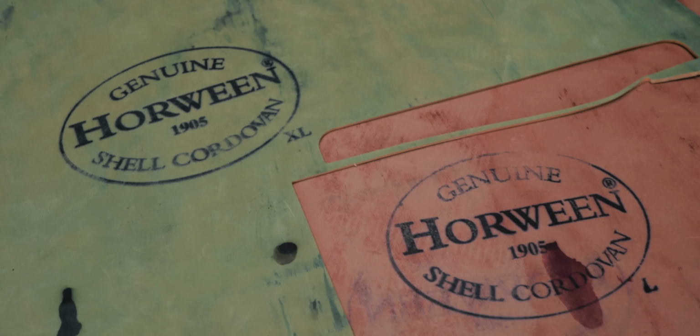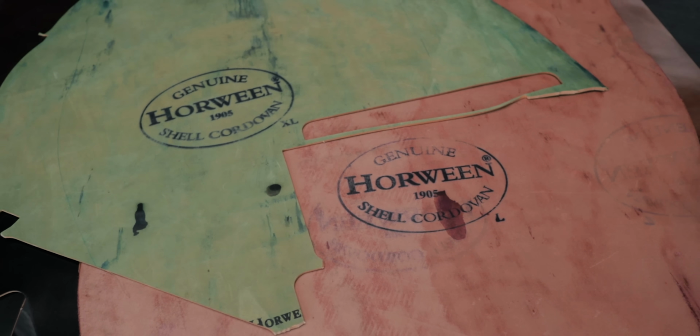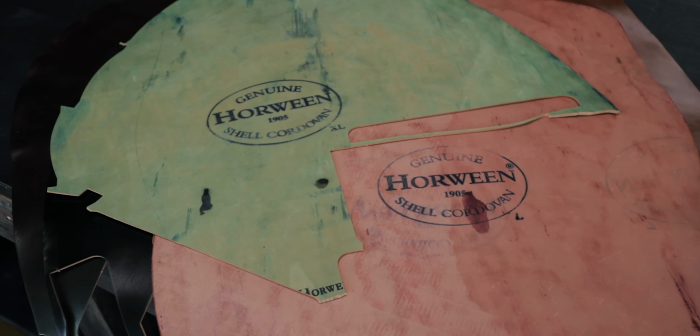For my crafts, I'm using shell cordovan leather from Horween Tannery in Chicago, United States. It's the most famous shell cordovan tannery in the world. We all know this stamp, and a lot of customers want at least part of this stamp to be visible on their craft, but only one stamp is available on one piece of shell.